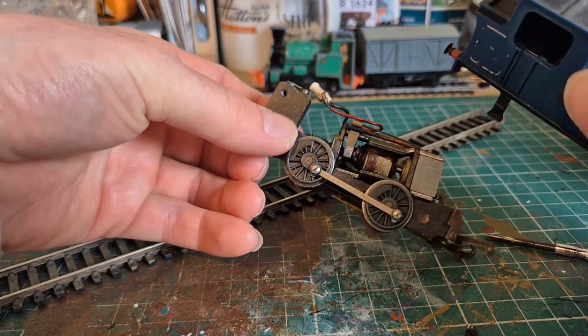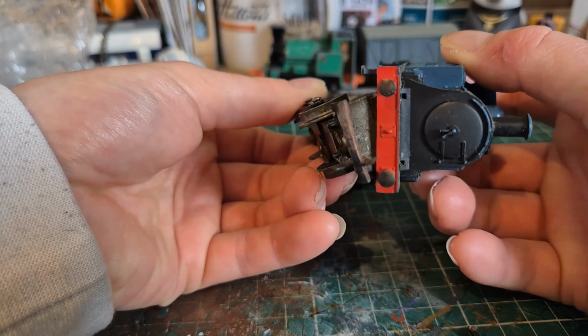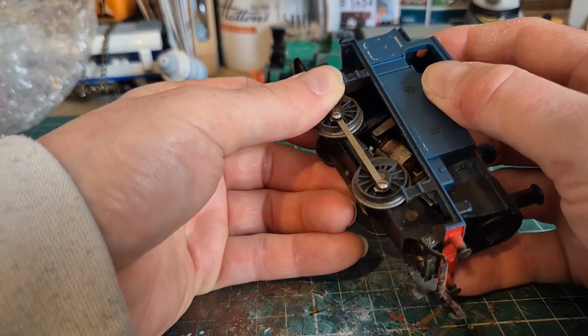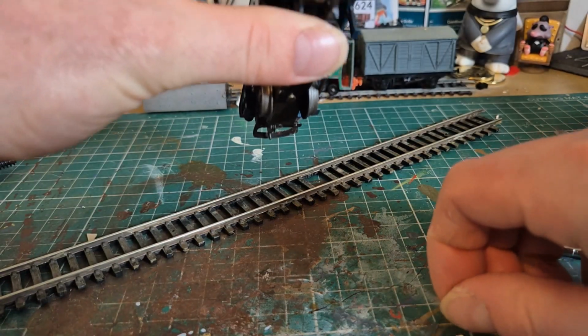But it's not there. But it still seems to be holding on. Normally it's the body that would be broken rather than the lugs, because they're metal. Goodness knows how to get this back on now. Breaking it. That's on, and then we can put the screw back in.